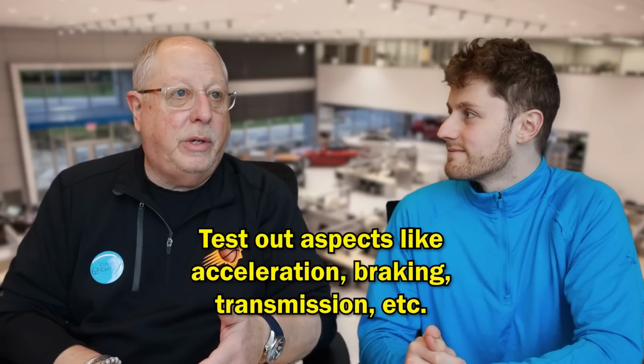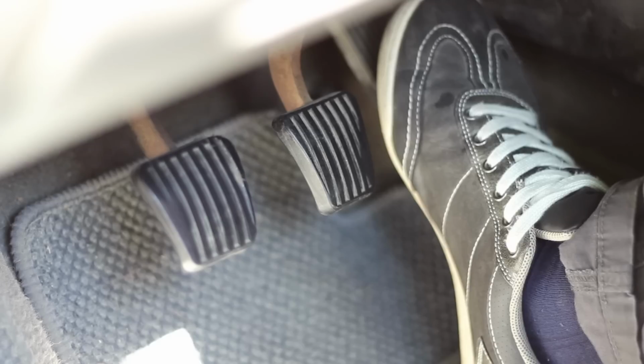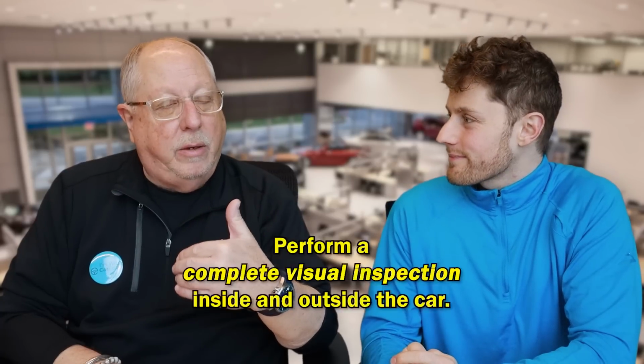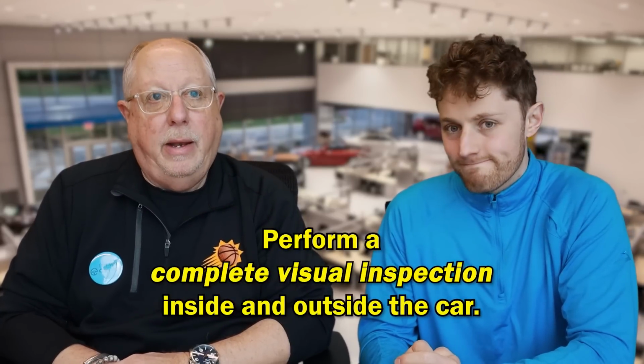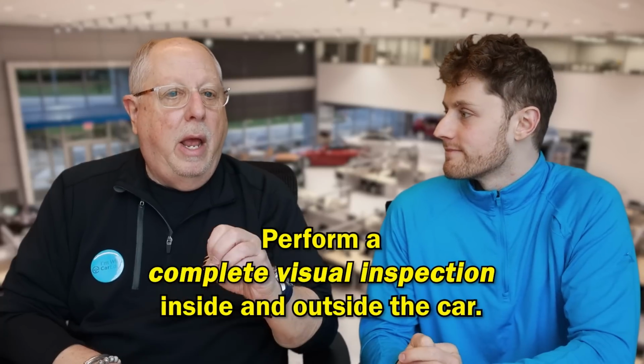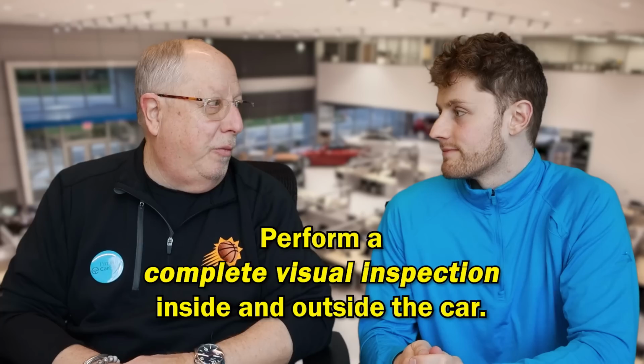You want to accelerate. You want to see what the acceleration's like. You want to test the brakes. Warn the sales associate that you're going to jam on the brakes. Yeah. And you want to do a complete visual inspection of the vehicle, making sure that everything is clean and works the way it was intended to work and looks the way it was supposed to look.